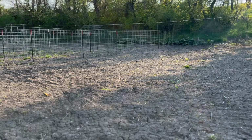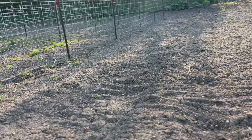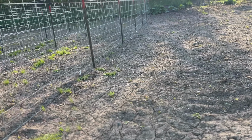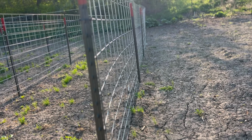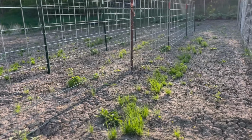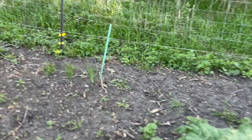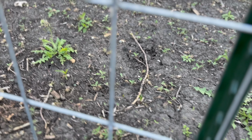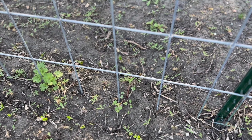Well, the garden is ready for rototilling. I just need to do a line up and down each side of the fences here. There's already a little lettuce coming. Diane's lettuce reseeded itself and it's coming up in here. Oh, look at the lettuce. It's reseeded, huh? There's some more right in there. Lettuce. Good.